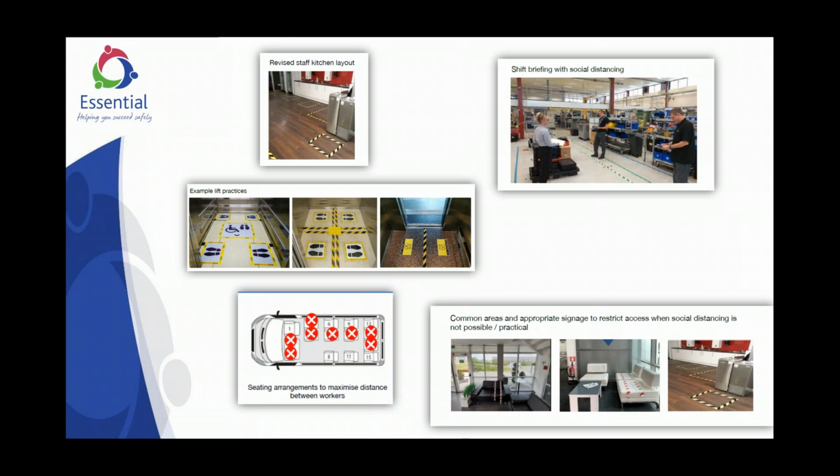The guides do contain quite a wide range of practical examples of how to maintain social distancing within your workplace. You can see a few various examples here, ranging from reception areas to warehouse briefing areas, passenger lifts, even inside vehicles, transport vehicles, minibuses, etc. So there are a great deal of examples within the guides that we can fall back on. And I would strongly encourage anybody who's managing or assessing the risks relating to this hazard within your workplace to get hold of those guides and to use them as a good starting point, at least for your measures.